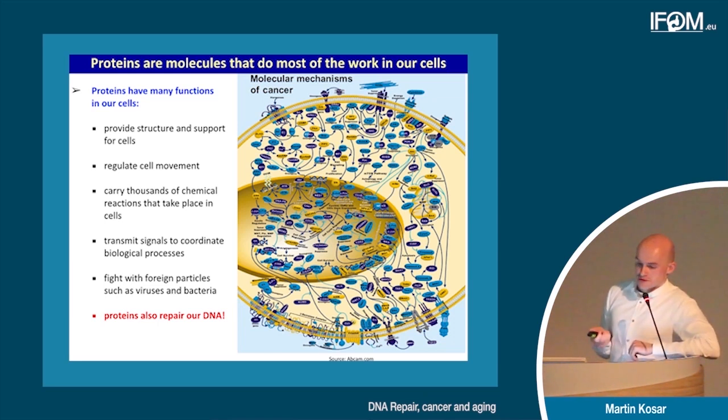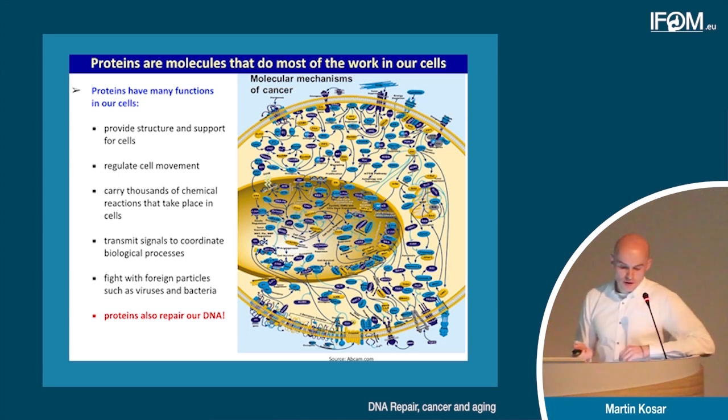So here is just some characteristic of proteins. Proteins are molecules which are doing most of the work in our cells. So they are very important. We have many categories of proteins.